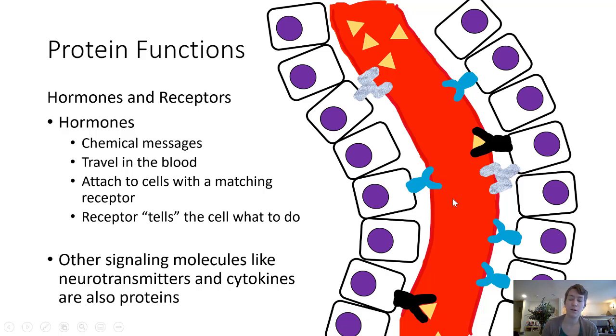So for instance, growth hormone mainly activates cells in your bones and muscles for growth. It's not going to really activate your brain cells that much because they don't have the right receptor for the growth hormone. Other signaling molecules, like neurotransmitters and cytokines, are also proteins. So neurotransmitters signal neurons in the brain, and cytokines send messages between immune cells.